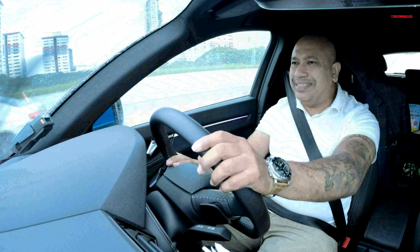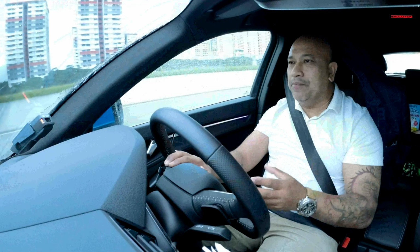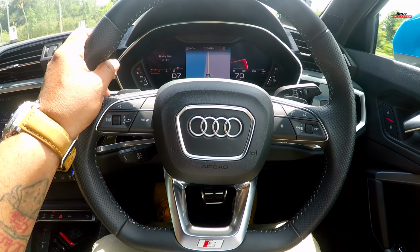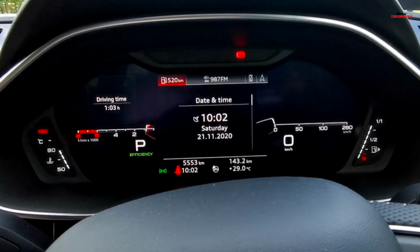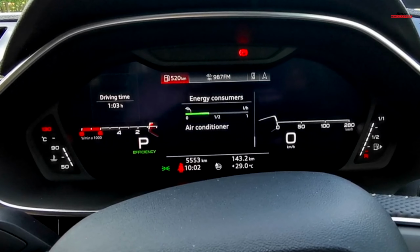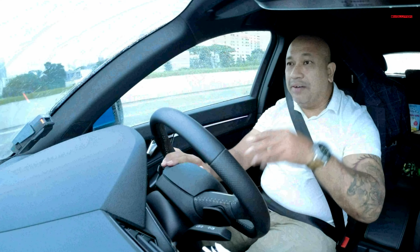First thing you notice, staring right in front of you, is the very, very eye-catching virtual cockpit. That's right, it's a digital display like in other vehicles, but Audi calls it the virtual cockpit, and there's a very good reason for it. Because just like a fighter jet, where you need all the information right in front of you, that's also available via the virtual cockpit.